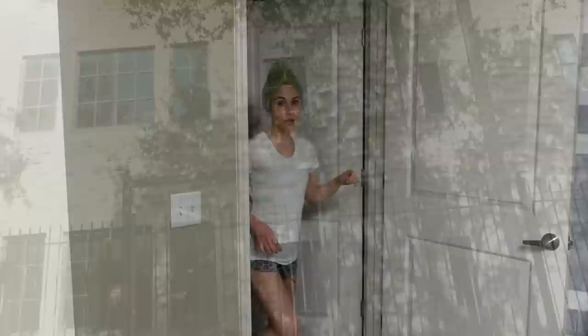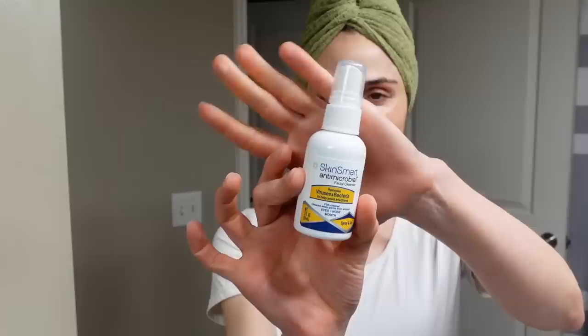So I'm obviously out of the shower, but I went for a run before getting in the shower, and I just finished up another little bottle of the Skin Smart antimicrobial spray. I keep this on my treadmill, and as I'm starting to sweat, I just mist myself with it because it helps cool the body down, and it's hypochlorous. So that will help cut down on bacteria that break down sweat and lead to body odor.